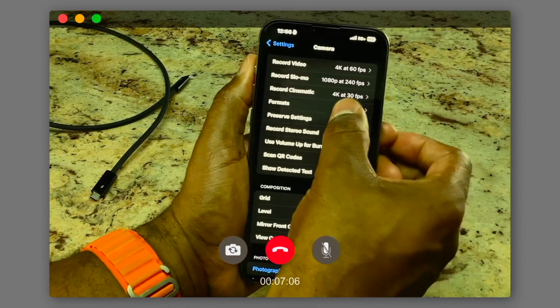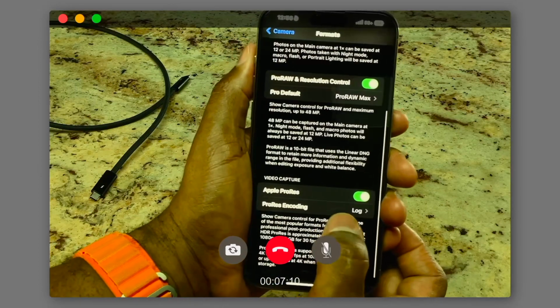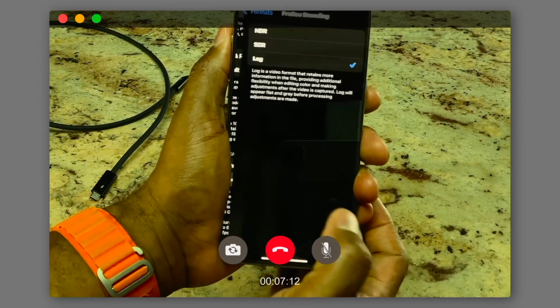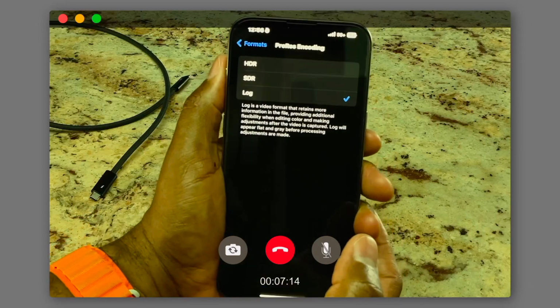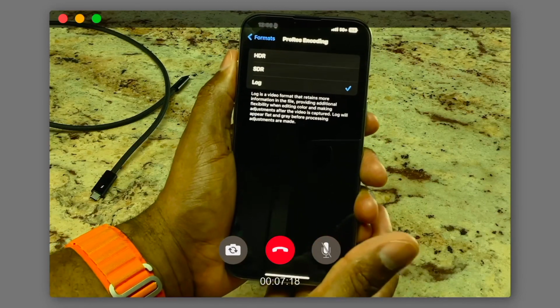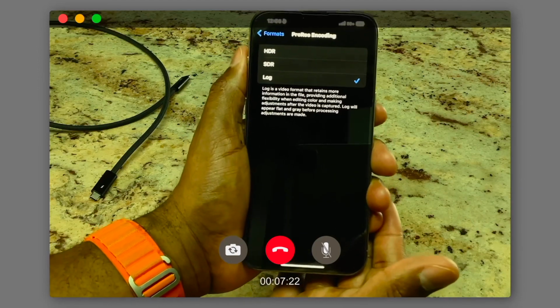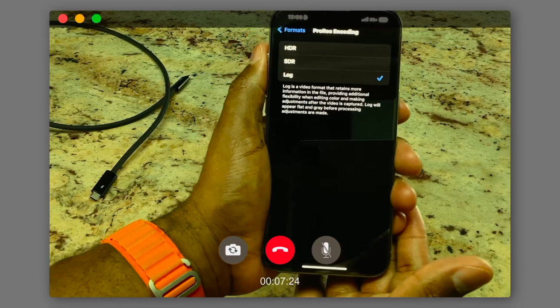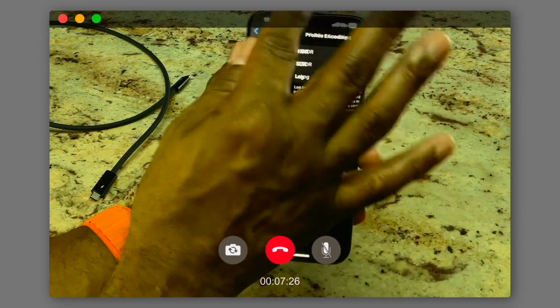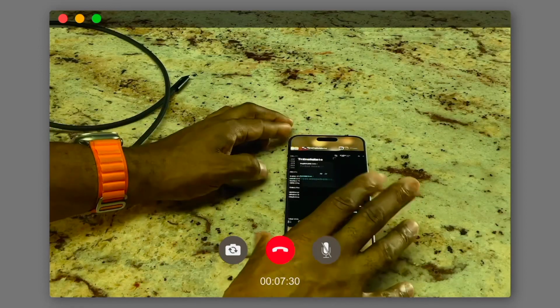From here, you go to formats. And in formats, you take a look. ProRes encoding, you click there. That's how you get to activate log. If not, you have to go with Apple's coding for HDR or SDR. But for me, I'm going to start off playing around shooting in log. And I will do another video to follow up and show you how that looks. So that's feature number 4.